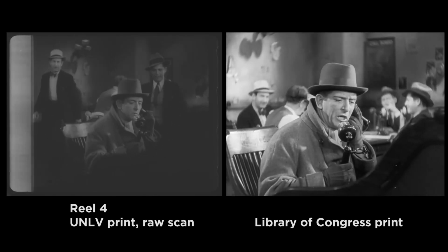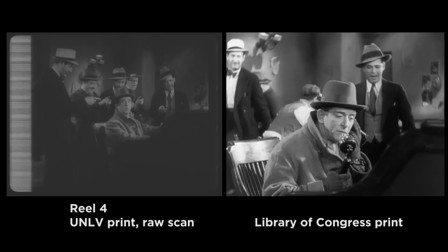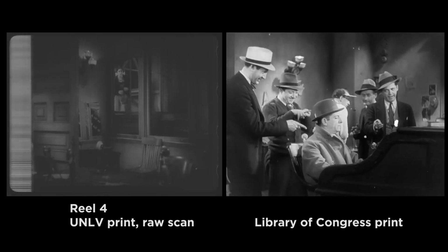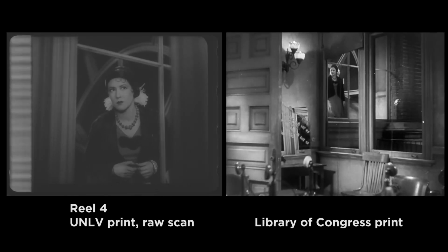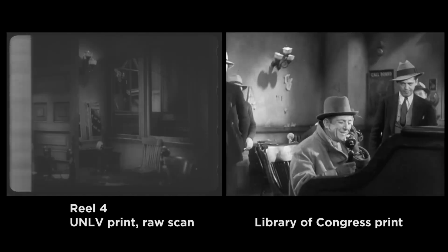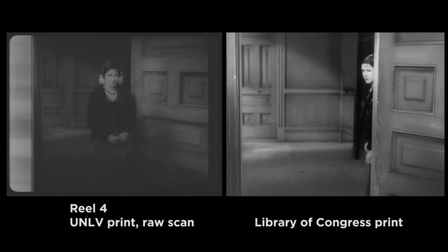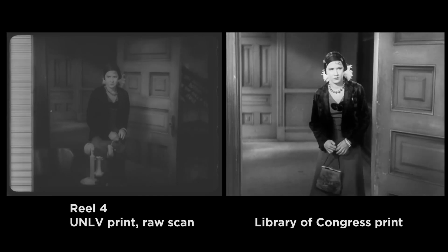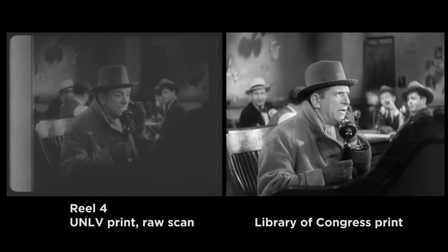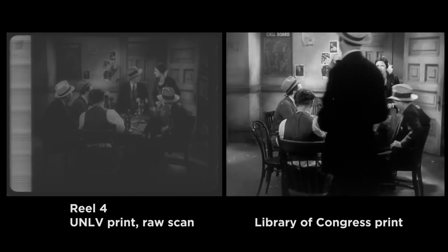The editing is different. The length of every single shot in both of these sources is slightly different. And that really threw us for a loop. The next steps were to determine, why are we seeing two different versions of this film that are slightly different? It's always important to preserve a film in the way it was originally presented, and these two versions are telling us that one of these was slightly different, and so I had to get down to the bottom of it.